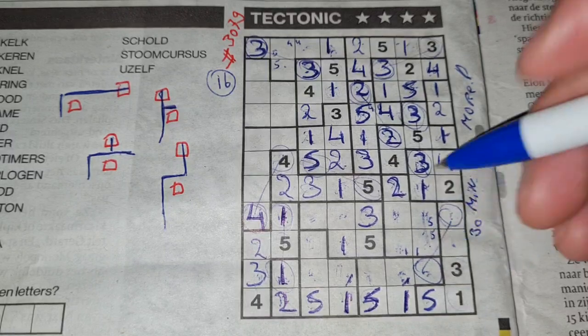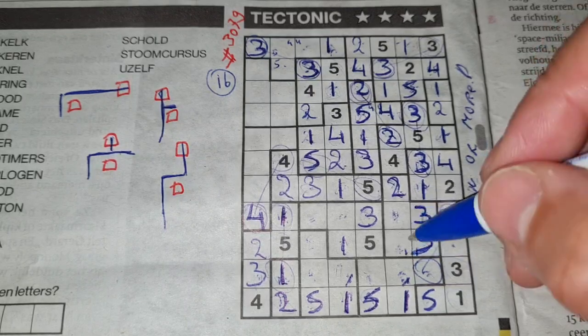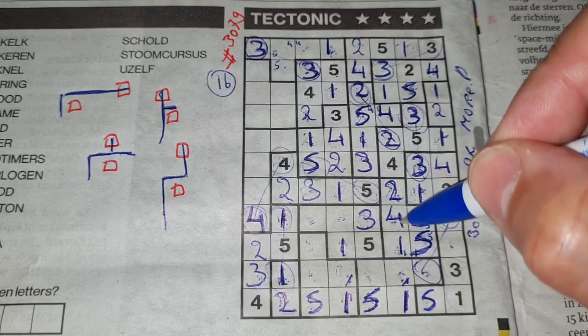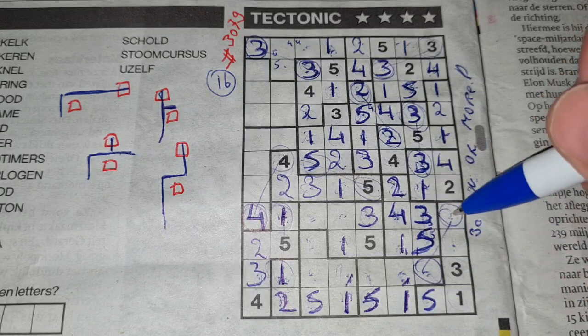We see here 3, no 3 there. 3 should be here, and the 5 goes there. And I've eliminated the 1, so the 1 goes here. One box left in this area for the number 4. Alright. Two boxes left in this L-shape area for the numbers 2 and 4.